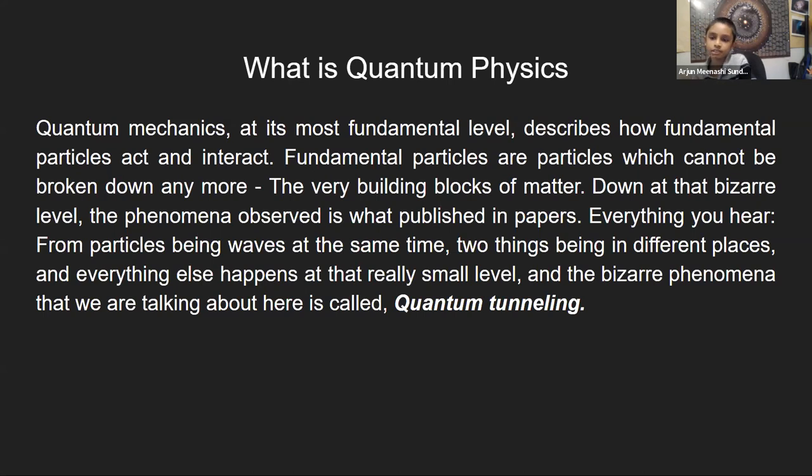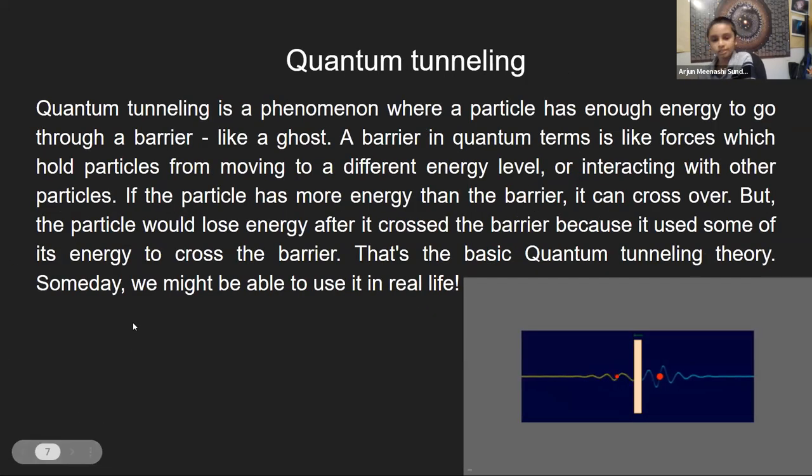And there is a set of mathematics which comes with quantum theory. That is the mathematics which predicts all of the bizarre things we should have heard of, including particles being in two places at once and light being waves and particles. Out of all these bizarre topics, we are picking out one called quantum tunneling. So what is quantum tunneling? Quantum tunneling is where a particle has enough energy to go through a barrier like a ghost.